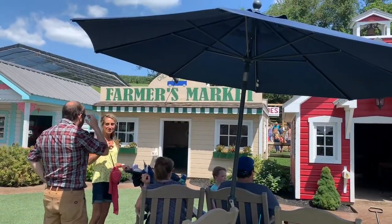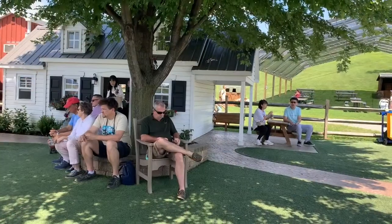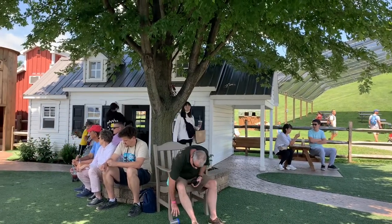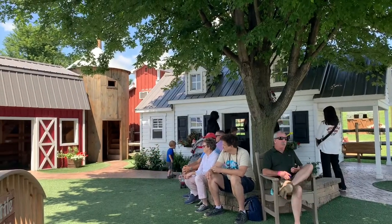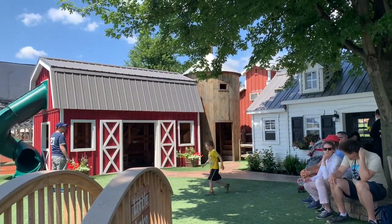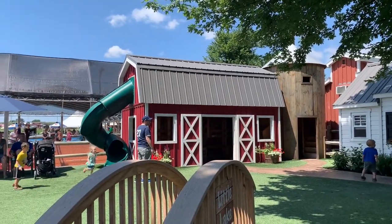The farmer's market. It looks so comfortable. And a cute little farmhouse with the swing. Silo. And a barn. With a slide. Wee.